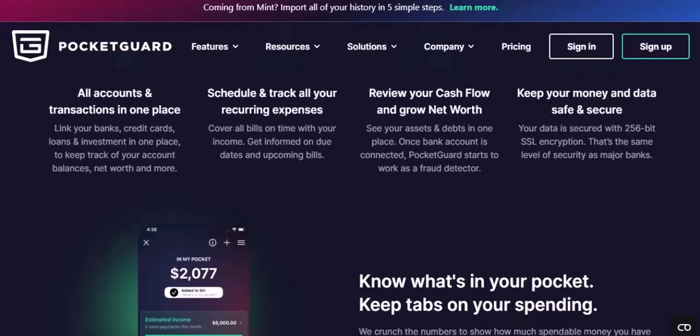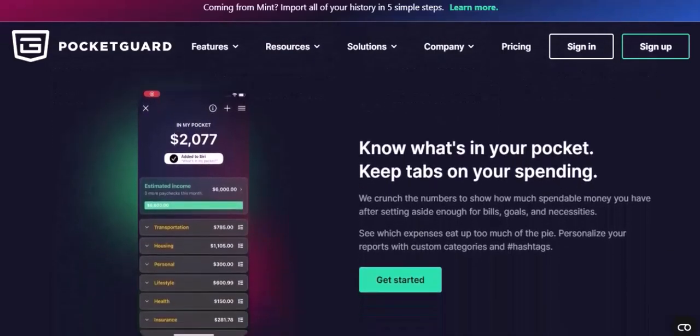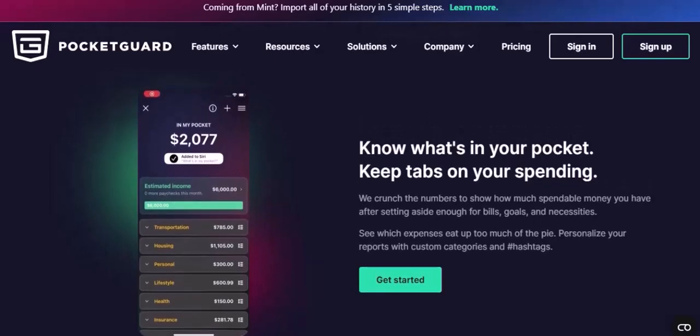Is PocketGuard legit? So, is PocketGuard legit? Based on my experience and the feedback from other users, I'd say yes. It's a valuable tool for anyone who wants to take control of their finances. However, it's important to note that PocketGuard is not a magic bullet. You still need to be disciplined and make smart financial decisions.